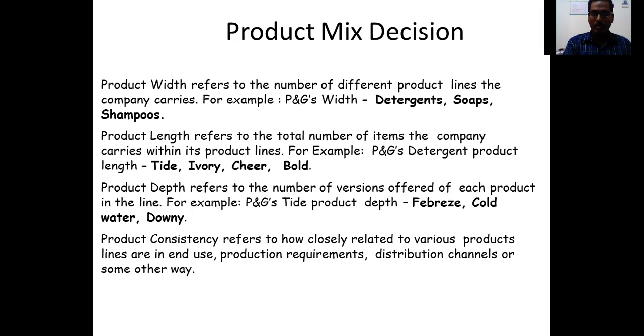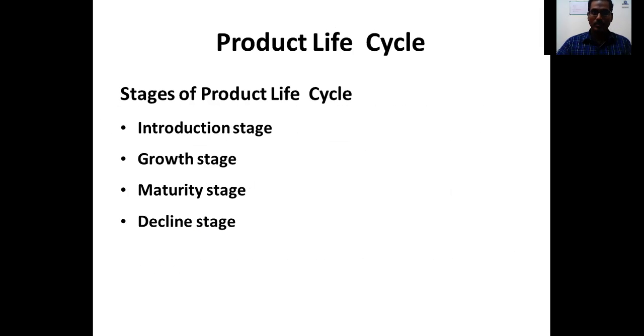Product depth refers to the number of versions offered of each product in the line. For example, P&G's Tide product depth is Febreze, Cold Water, and Downy. Product consistency refers to how closely related the various product lines are in end use, production requirements, distribution channels, or some other ways. So when they make the decision for the product mix, this is how they do it.